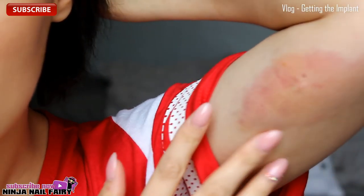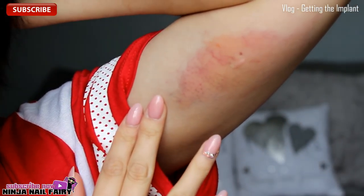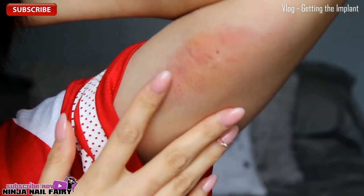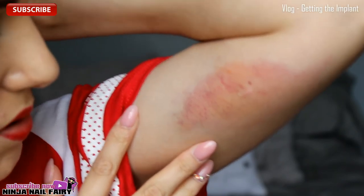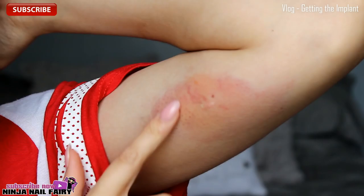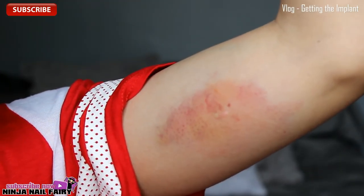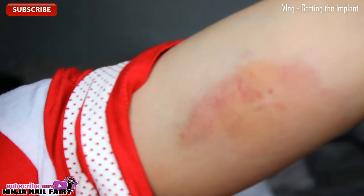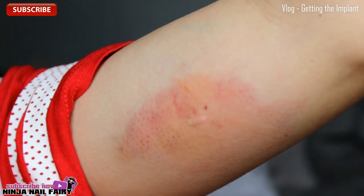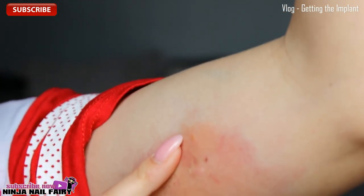Okay, so here it is. This is 4 days later. So it's pretty red, and it's got purpley blotches on it. I've got a little water blister there. I don't know if you can see that. The little water blister is here.